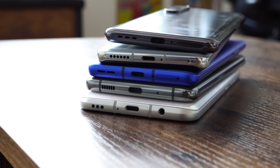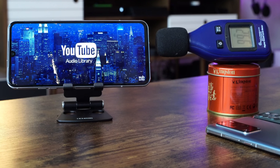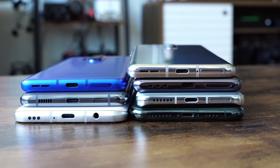All right, now those were some very interesting numbers, and let's start with the lowest to the highest. At the lowest in terms of decibel sounds is the LG V60 ThinQ at 101.6 decibels. LG used to be a big winner in this category. They've gone away from boom sound, and what they've done has not been too impressive, at least for me.